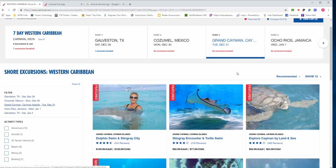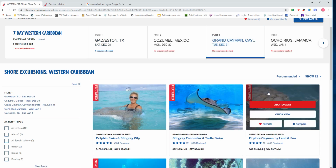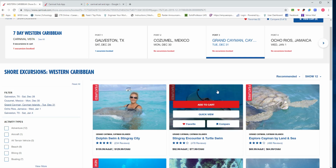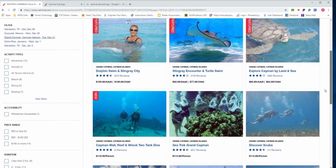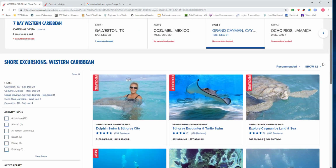The main one that I usually do book in Grand Cayman is I love the Stingray Encounter. It's worth every single penny. I just promise you, it's a great experience. There's so many different things to do there, and it's so much fun.